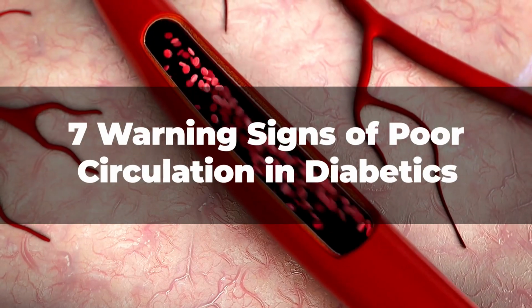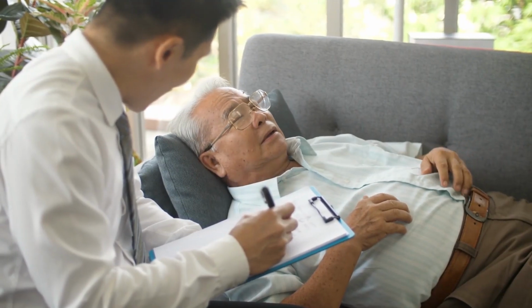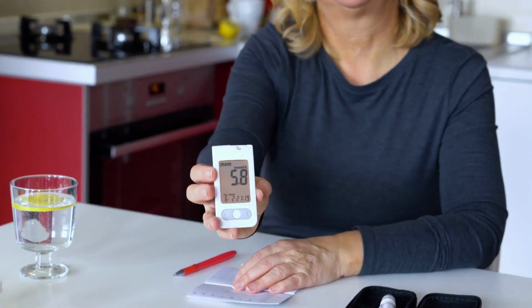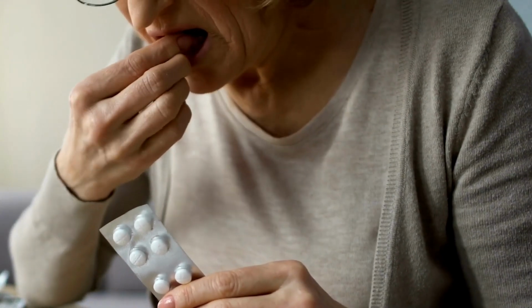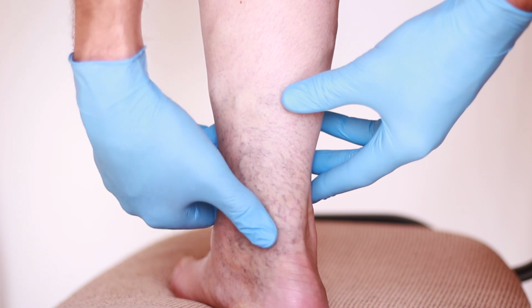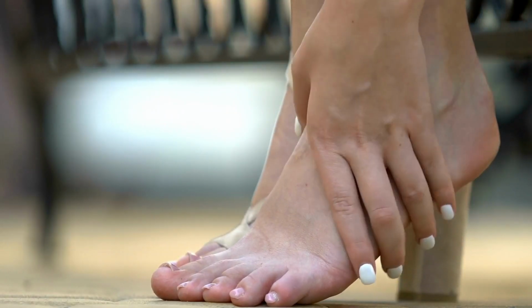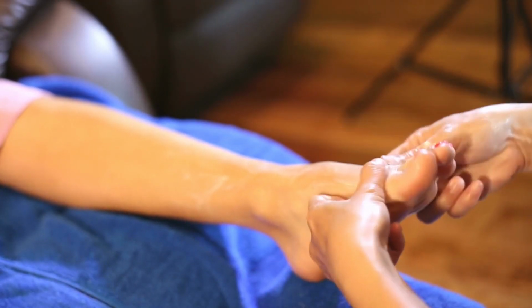7 warning signs of poor circulation in diabetics. Navigating the complexities of diabetes involves more than just monitoring blood sugar levels. It's also about understanding the ripple effects it can have on overall health. One significant concern is how diabetes silently sabotages circulation. Recognizing early signs of circulatory distress is crucial for timely interventions and holistic diabetic care.